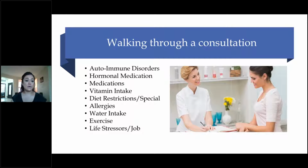I wanted to save autoimmune disorders for last. There are so many autoimmune disorders that are ultimately going to limit your ability to provide good treatments and also to suggest retail to your client. So know that specific people have thyroid issues, hyper or hypothyroidism, Graves' disease, Hashimoto's, right?